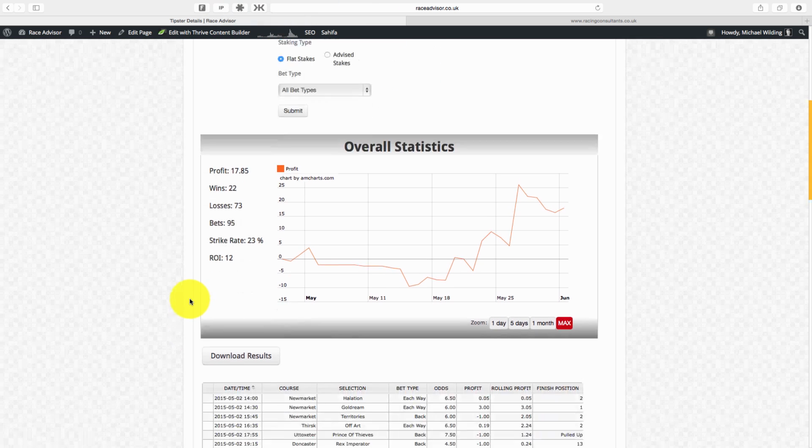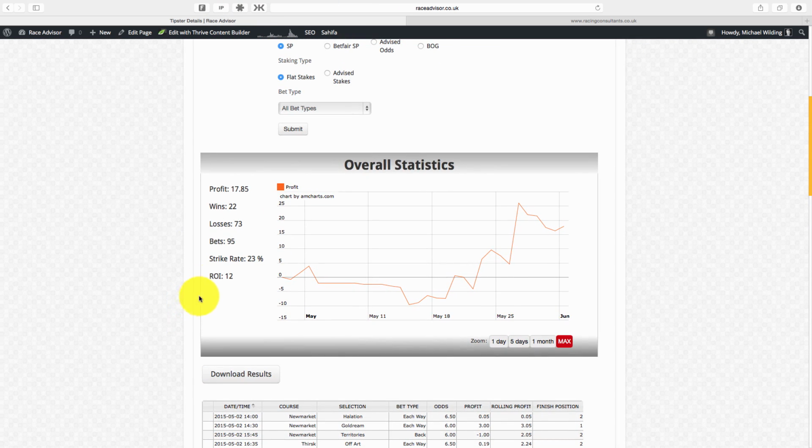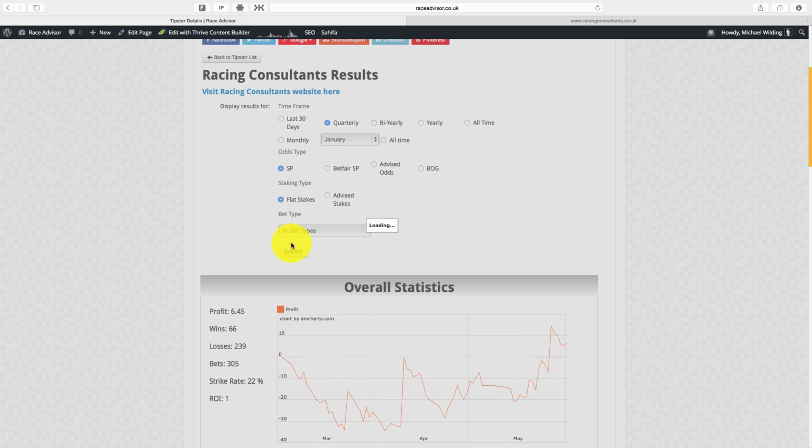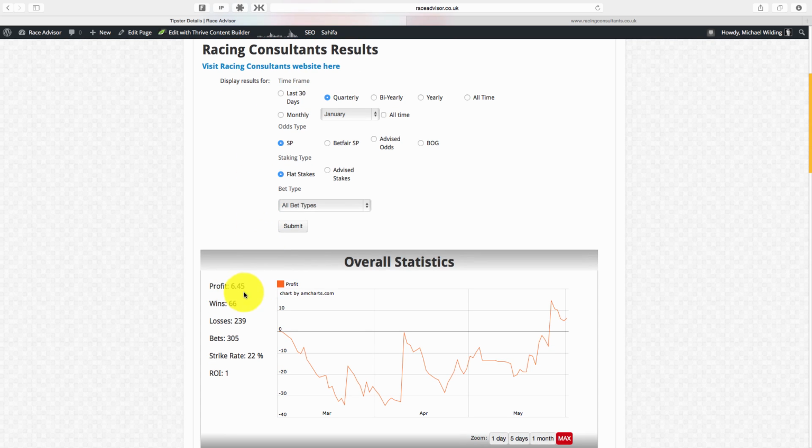So looking at this, we can see that they've had a very good run over the last 30 days: 17 units profit, 23% strike rate, and a 12% return on investment to SP. Now, I very much doubt that at flat stakes that is going to last across all the time periods. The reason I say that is because I know the majority of tipsters that do make profits long term over SP. And we can see here, if we change it to quarterly, this has already dropped down to 6.45 units. Strike rate is still good, but the return on investment has gone.